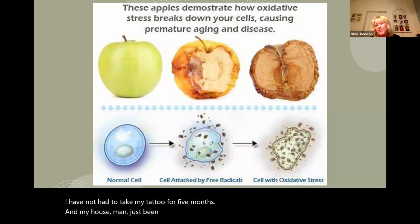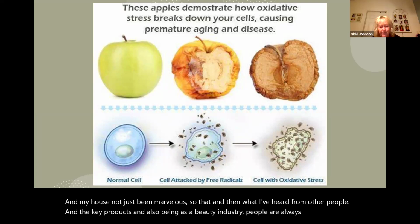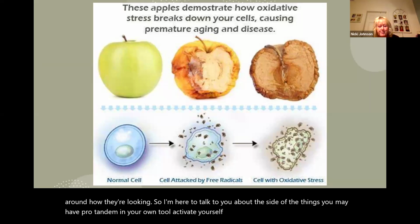So that, and then what I've heard from other people, how it has helped them, has just been amazing. And with these products and also being in the beauty industry, people are always trying to figure out how to look and feel younger. So I'm here to talk to you about the signs of aging and how Protandim NRF2 will activate your cells and what happens to our cells from free radical damage, also known as oxidative stress.